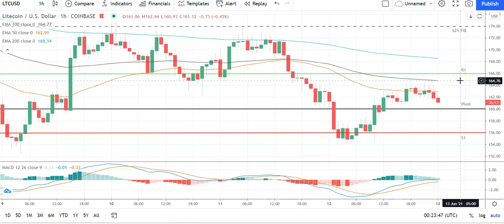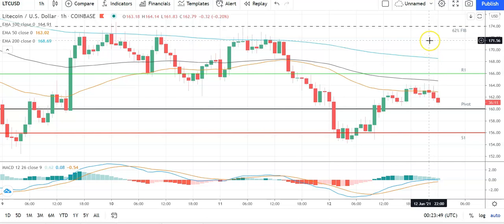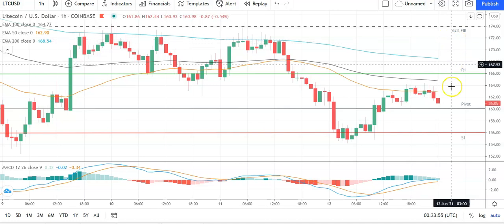In the event of a broad-based crypto rally, 62% fib at 174 to cap the upside. Second major resistance level sits at 170. A fall through the pivot would bring the first major support level at 156 into play. Barring an extended sell-off on the day, Litecoin should still clear the second major support level, sitting at 150.